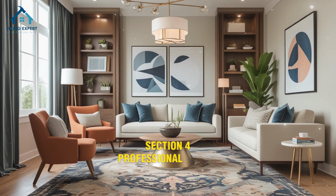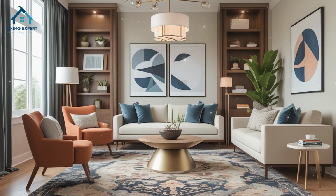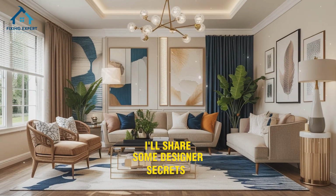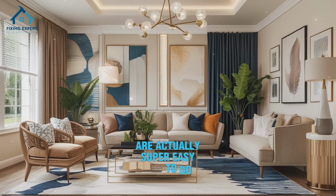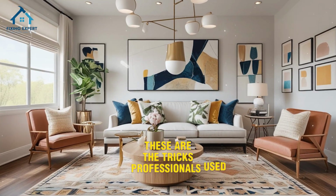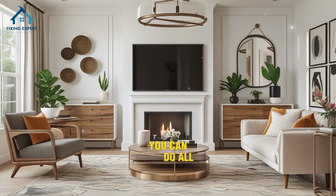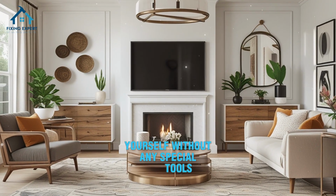Section 4. Professional Techniques Made Simple. Welcome to Section 4. Now I'll share some designer secrets that are actually super easy to do. These are the tricks professionals use to make homes look amazing. The best part? You can do all of these yourself without any special tools.